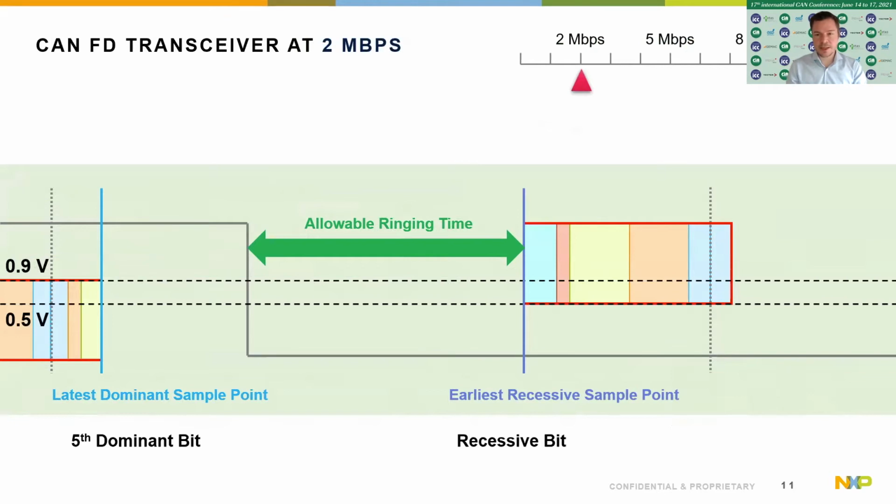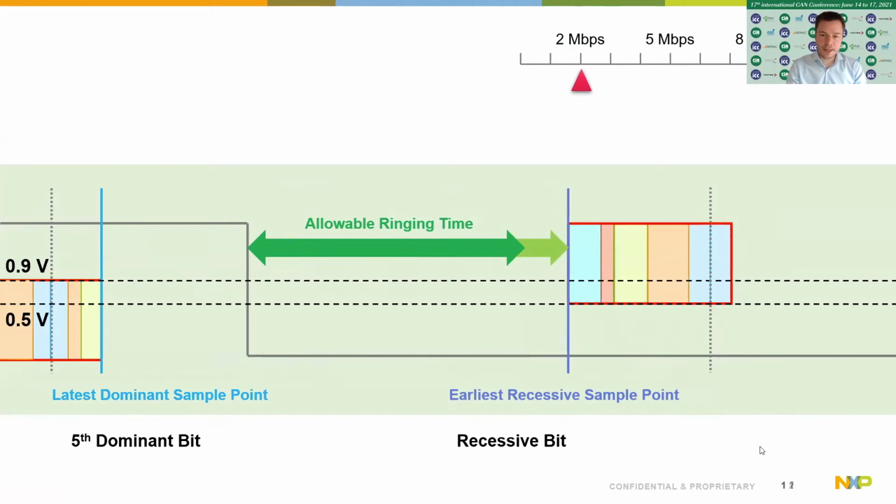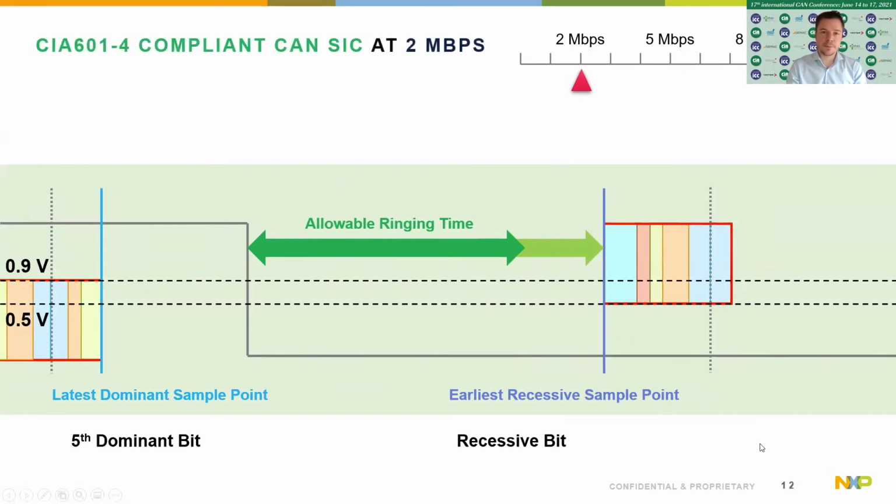Well, let's go back to this visualization. Here again, we have our CAN-FD transceiver with its asymmetries. So here's my nominal bit time, and I'm now looking at my earliest recessive sample point. And these are my two asymmetry values for my transceiver. Now, if I put in the new CiA numbers, these become significantly smaller. In fact, I'm saving about 60 nanoseconds of asymmetry here. So that gives me a lot more time for ringing, certainly at 2 megabit. That means I can even tolerate more ringing within a network just by the fact that I'm having better symmetry numbers before I'm even doing anything about the signal improvement.